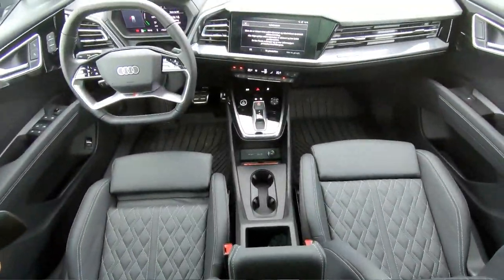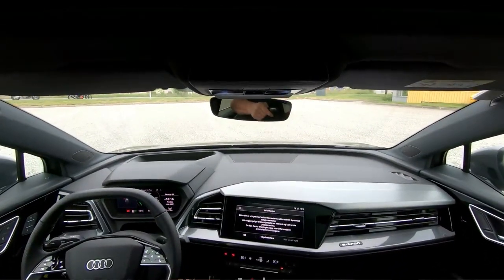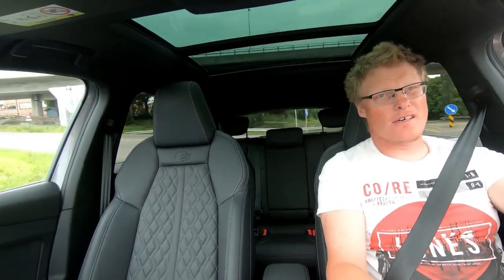First impressions are very good. It looks and feels like an Audi outside and inside as well. Of course, it's a little bit smaller than the big SUV, but it's also based on the MEB platform and kind of like the ID4. But to say it's a small car, that would be to lie, because that's not really the case. It's around 20 degrees, 18 and a half now to be precise, and it's overcast, no rain, so we have pretty good conditions.